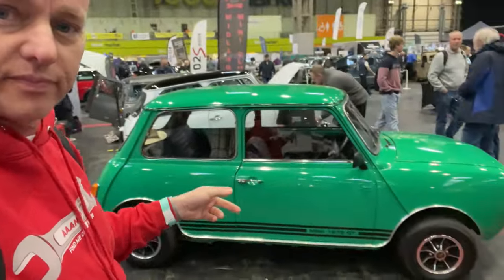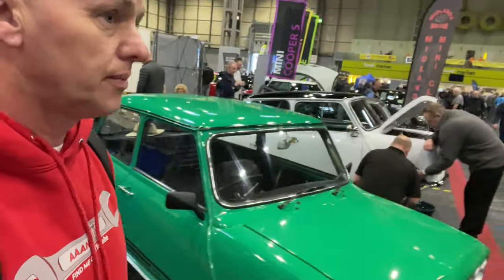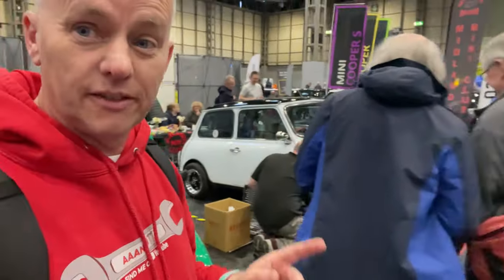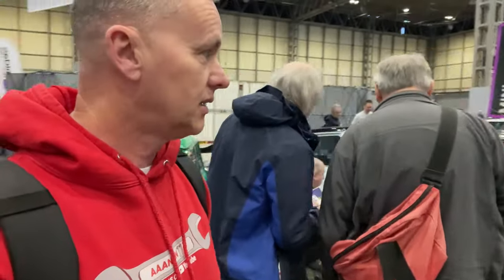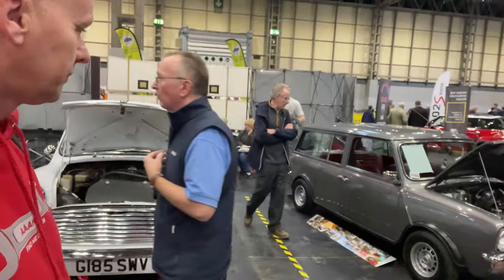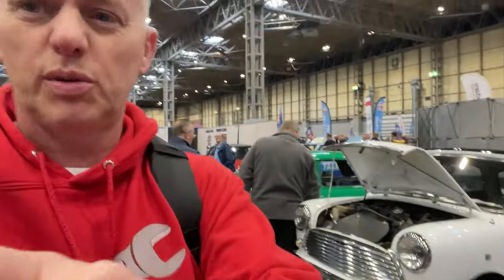And you've always got to love a good Mini, 1275 GT. Oh, yes. I've had a couple of Minis in my time. In fact, I think the first car I ever drove was a Mini, and I hadn't even got my license. Something about them, isn't there?